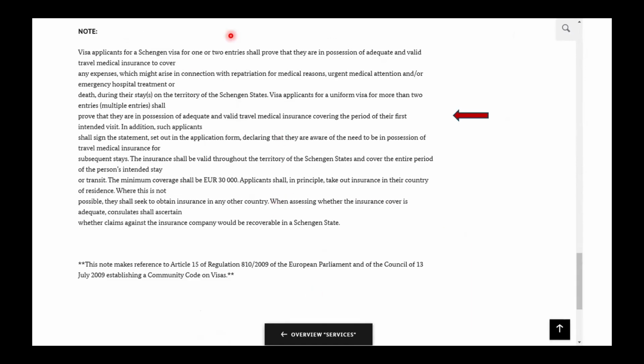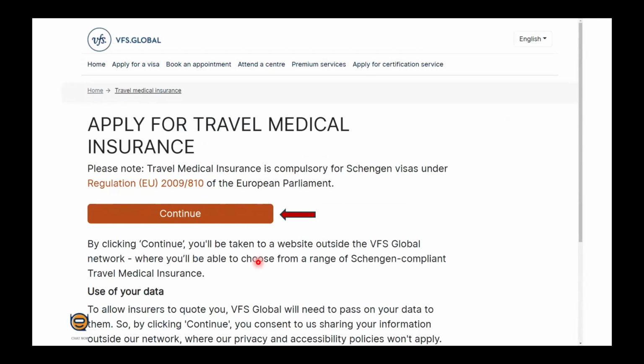There are some further details about medical insurance, for multiple entry, single entry, and that you should have approved insurance. What is the minimum coverage? You can read all of this. Once you've done all of that, click on back to overview services. You can go back and then click on continue.